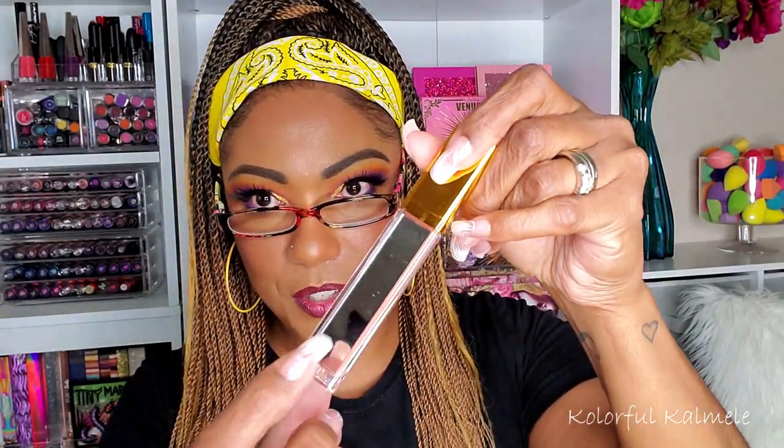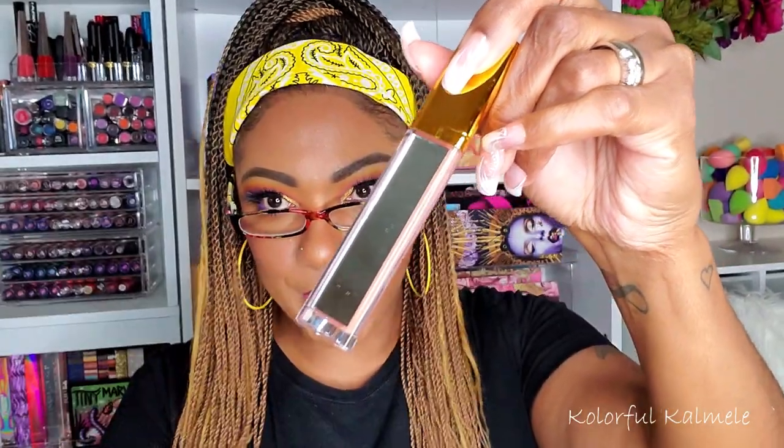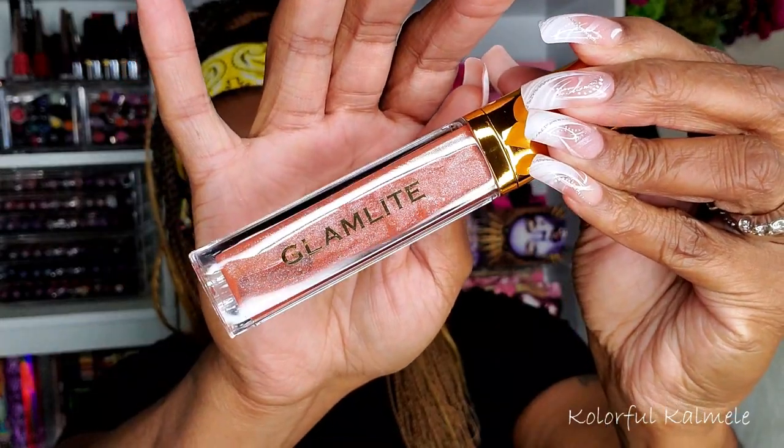The attention to detail is just crazy. And there's a mirror. Do you see that? There is a mirror on here. This is the best. So this one is chocolate. This one is sweet fudge. This one has some little shimmer in there. So pretty. Sweet fudge. And this one is chocolate chip.